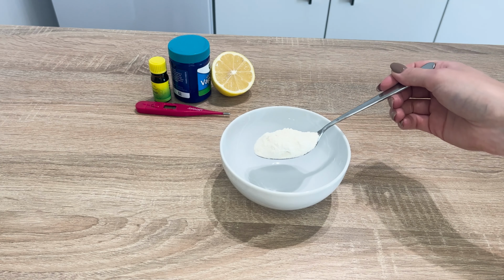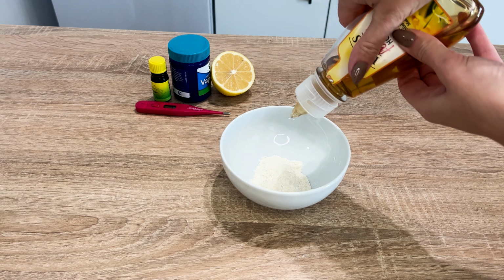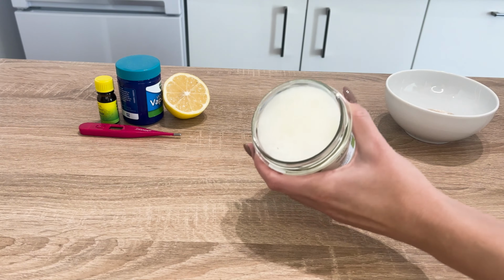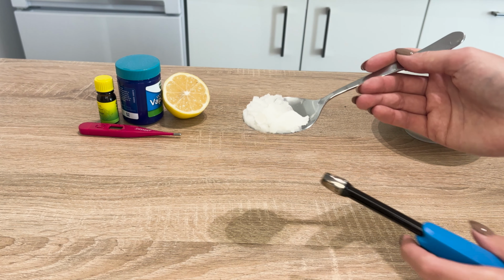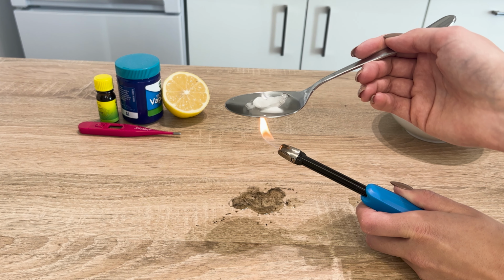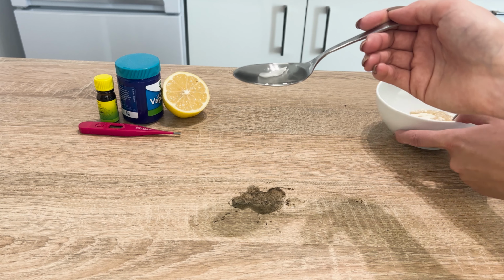Pour a tablespoon of flour into a bowl. It can be regular wheat flour. Then add a tablespoon of honey. It's a natural antibiotic. Take a tablespoon of coconut oil. Use a lighter to heat it until it becomes liquid. Coconut oil is rich in lauric acid, which helps eliminate bacteria, fungi, and viruses.